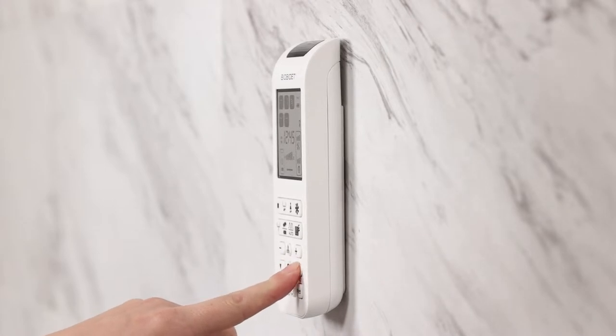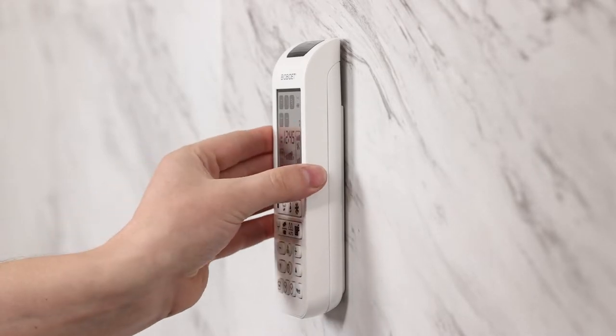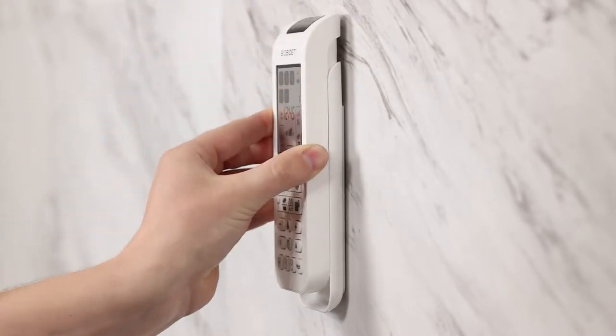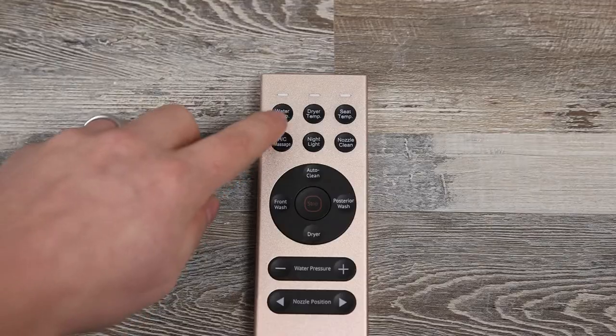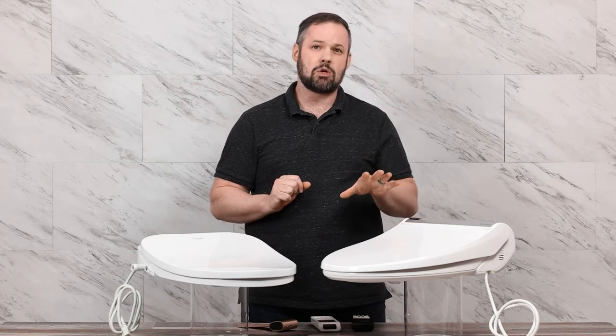The BB-2000, on the other hand, has a very tight wall mount, so operating the remote while it's on the wall is very, very quick and easy. However, taking it out of the wall mount to operate it in hand is going to require a little bit more effort. Both of these seats also offer a beeping function, which allows you to know that the seat is responding to the remote. With the Eco Nova, that feature is on period, whereas with the BB-2000, you can turn it off if you want.